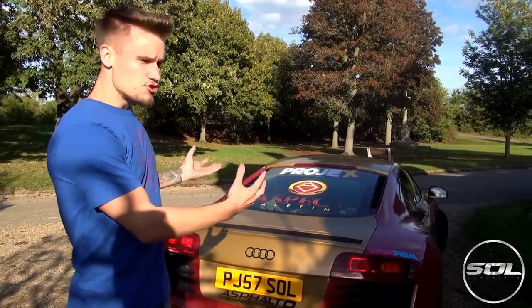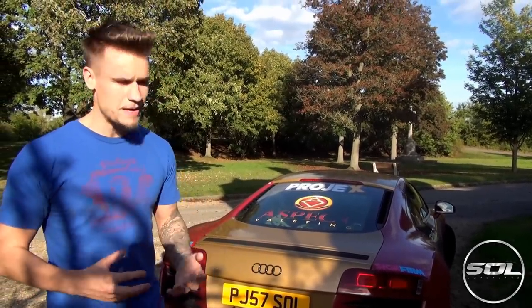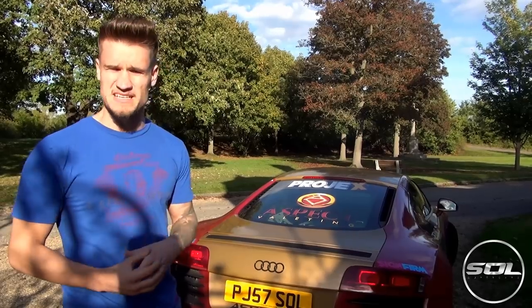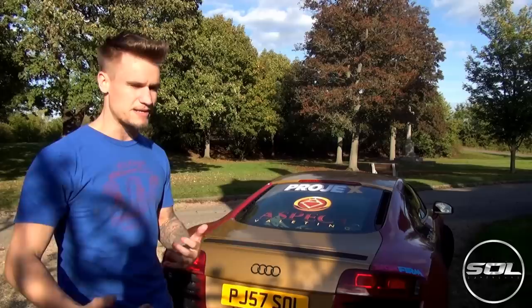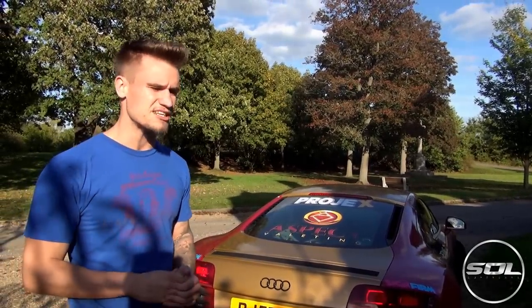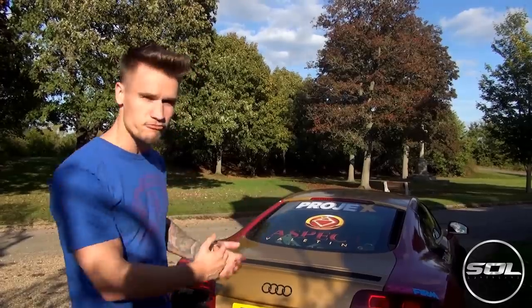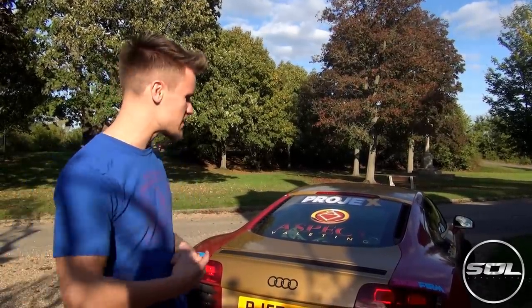Wrap, usually the material costs between £600 and £1,000 depending on what you go for. Chrome is a lot more expensive, around £90 a meter, so it can vary between £2,500 to £5,000 just for the material. But then you have to consider that you're probably going to have two people wrapping the car over a period of 2 to 3 days, so the labor gets very, very expensive.